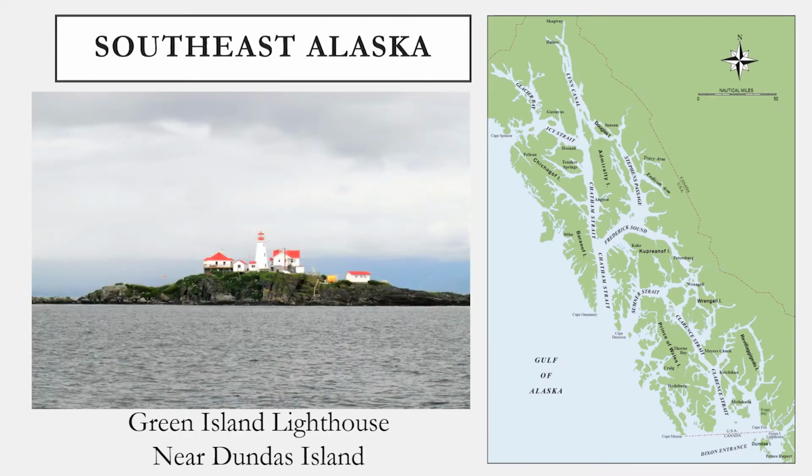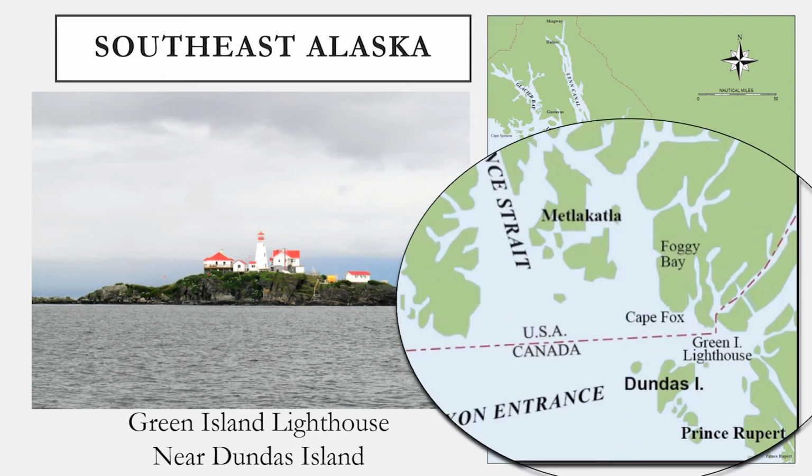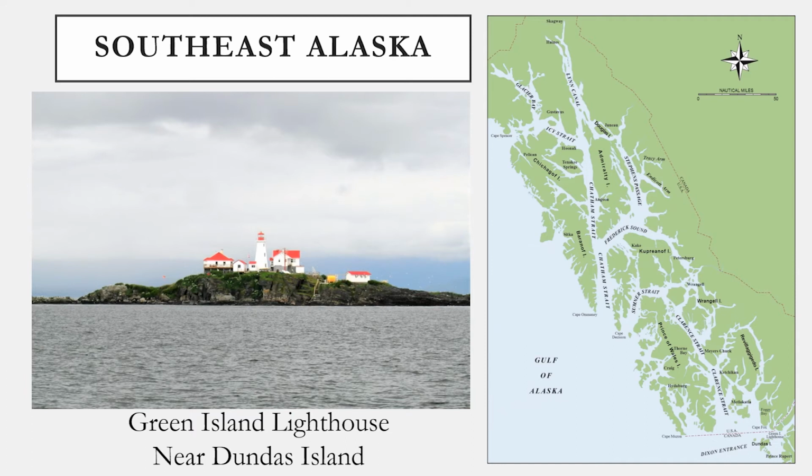Similar to the waters of BC, most of the cruising territory in Southeast Alaska can be done in protected inside waters. However, boaters must cross Dixon Entrance, the border between Prince Rupert, BC and Revillagigedo Channel, the gateway to Southeast Alaska. Watch the weather and plan your trip accordingly.